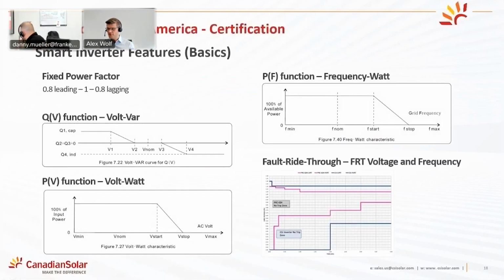I was talking about some of the smart features the SA certification as well as the SB certification brings to the market. A few of them are here on that slide. The easiest one, of course, is a fixed power factor. Pretty much most inverters can already do that. Newer requirements are the Q of V, so the volt VAR function, that if the voltage goes higher, the inverter is providing reactive power to the grid in order to maintain the voltage level.